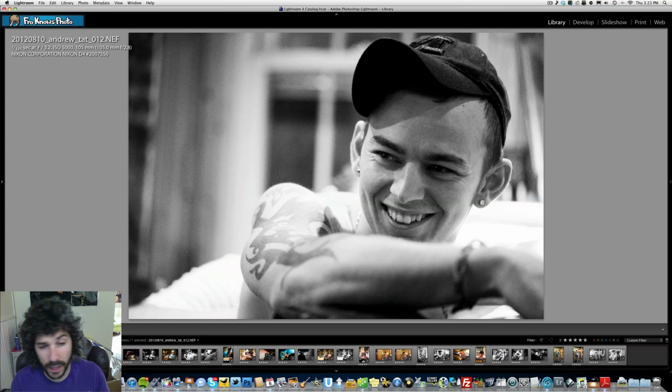But here's my explanation for it: the focus is on Andrew, and this is so out of focus that if the hand was really in focus, it wouldn't have mattered either way. Now, that could be me just trying to justify cutting off his hands. I don't know if it's right, and I don't know if it's wrong. It's subjective. It's for each person to figure out.